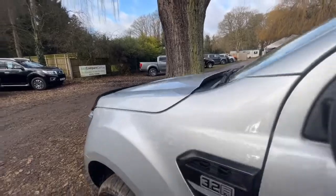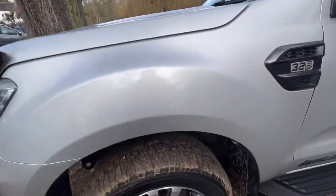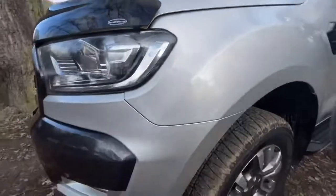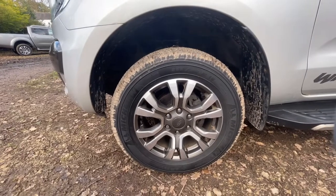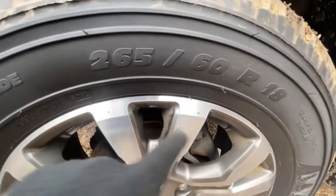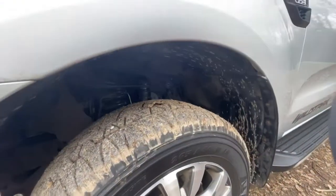Onto the passenger side front wing, and it's in nice clean condition. Tiny stone chip there. Other than that, a couple there as well. Other than tiny stone chips, there's not a great deal to show you. So, passenger side front wheel and tyre, the wheel's in good condition. Being critical, there's a couple of little tiny marks. It's a Michelin tyre. I'd guess that there's approximately 10 or 11 mil.